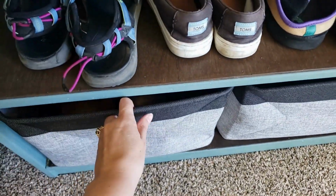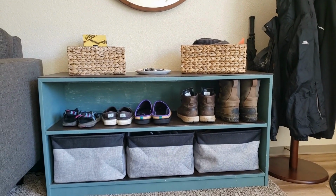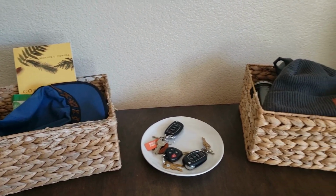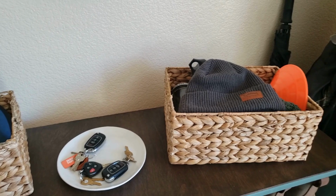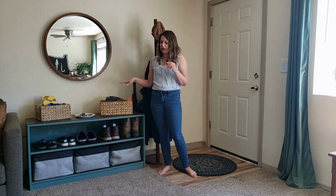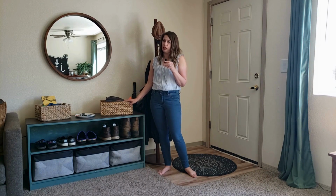The bottom bins are my shoes, and my husband has literally like 3 or 4 pairs, so he has the top section. And then we each have our own little basket for when we go out to put our miscellaneous stuff in, because I didn't want it just thrown about or just like thrown on the sofa. So we just keep it here, and that's been working out really well for us.